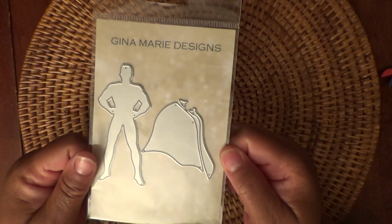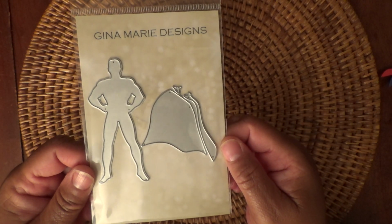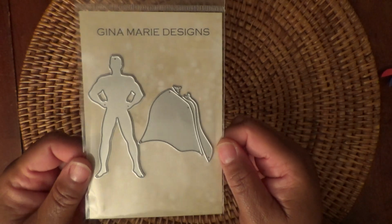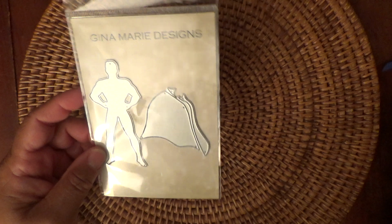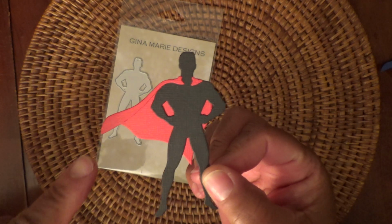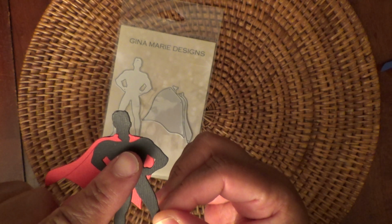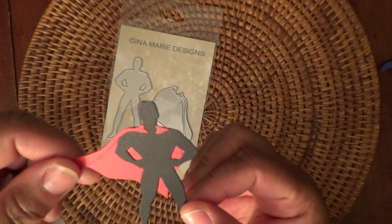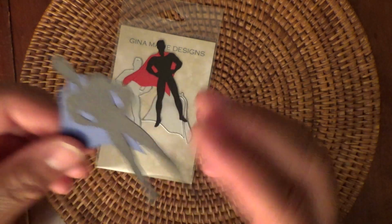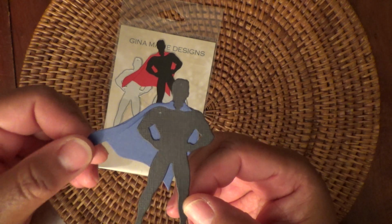And then from Gina Marie Design, I picked up this Super Dad Man Guy die set. It has a really interesting name. It's the cape and then the men, and so I cut it out, and here it is. It has this little separate piece here that it took me a minute to figure out where it goes, and then this piece over here cuts out separately too. So you had to piece it together, which was fine. I enjoy doing that. And here it is with the blue cape, some glue on it. So that's by Gina Marie Designs.